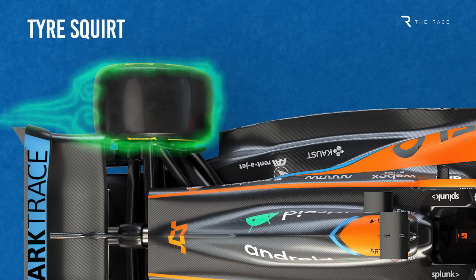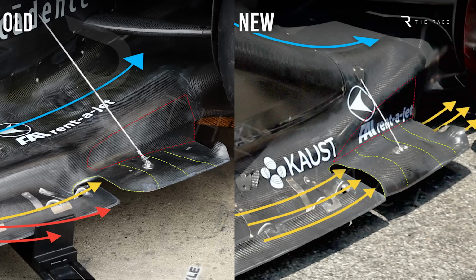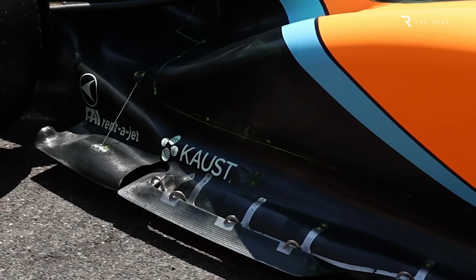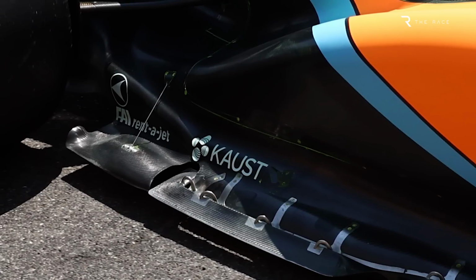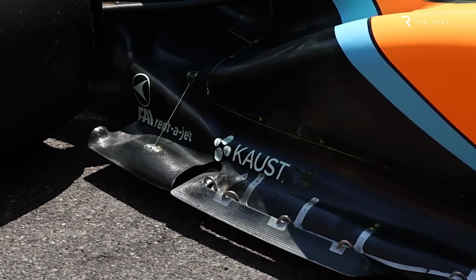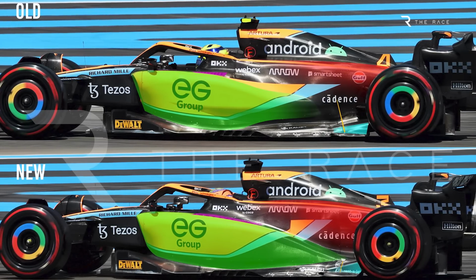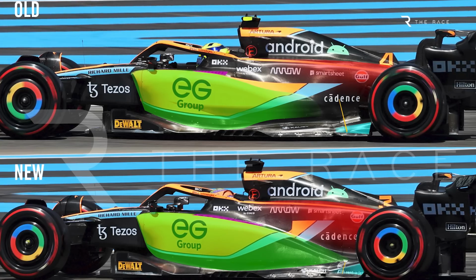If this high energy flow can be connected up to the inlet on this floor duct, then it will pull airflow through this area. Otherwise, that airflow would normally be pulled into the underfloor and diffuser, reducing the amount of downforce that these components can generate. The inlet of this duct needs to be positioned on or near to where the low pressure in the underfloor is at its lowest, so the inlet position fore and aft is critical to how it will perform. Overall, this surely has to be considered a major package for McLaren, even if it is an evolutionary step rather than a revolutionary one.